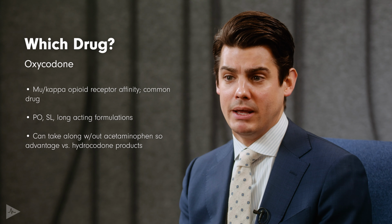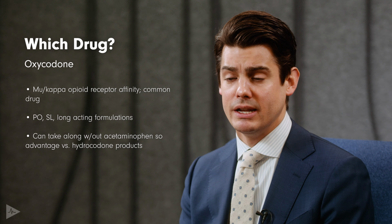Oxycodone is another medicine that we could use in an oral form in the U.S., a really common medication. It has numerous different formulations, including short-acting and long-acting. And it's nice if we want to take acetaminophen out of the combination drug. Instead of giving somebody a combination of hydrocodone and acetaminophen or oxycodone and acetaminophen, we can use the oxycodone alone, get good clinical efficacy, and use the acetaminophen differently. It still has those drug-drug interactions, however, through the CYP2D6 and 3A4 pathways.